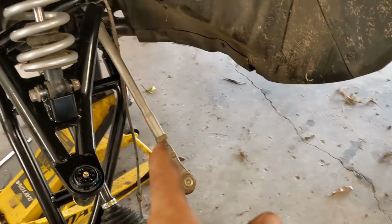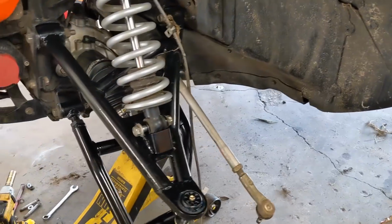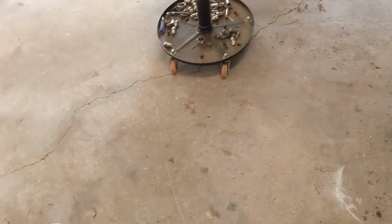So I'm gonna put the portal up there and then see how I wanna route it through there. It'll probably involve some zip ties and some other ghetto stuff like that. But pretty happy with the arms so far. It's just a lot of work once you got the portal on there because they're so heavy to deal with. And those ball joints were super tricky.